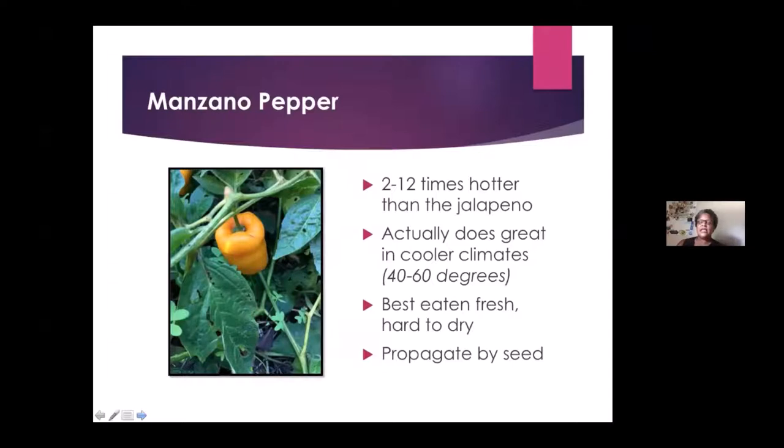The best thing about it is if you live in a coastal area, close to the water, then it does great in cooler climates. Unlike traditional hot peppers that need to be in the 70s and 80s to really work, the manzano does well between 40 and 60 degrees. Still in the same time frame, that spring and summer fruit season, it's going to bloom and become fruit. But yeah, it does that really well at very low temperatures. So if you have a shady area that you're not sure what to do with, or if you live in a cooler climate, the manzano would be a good choice.